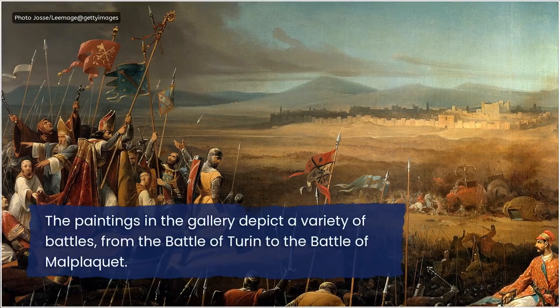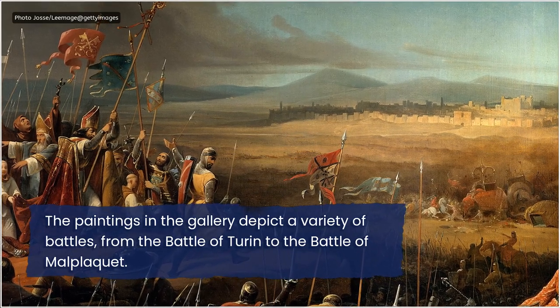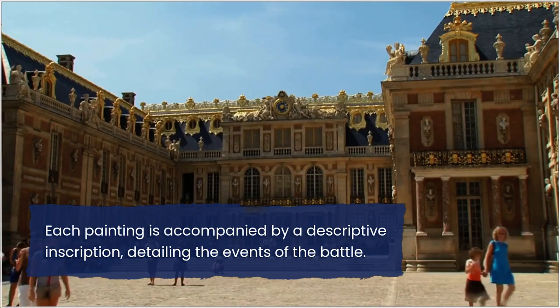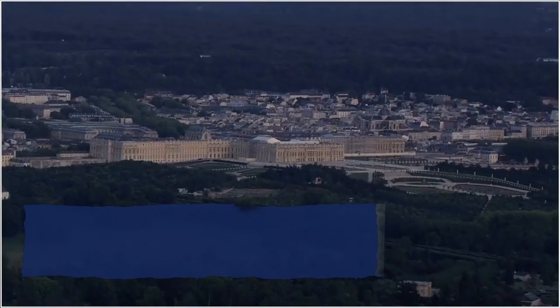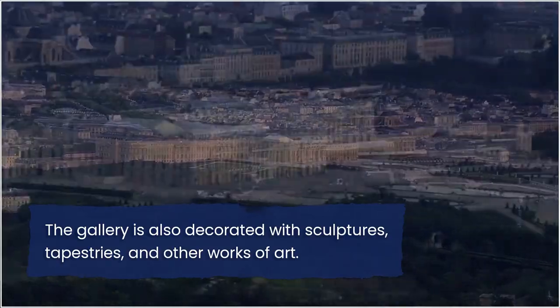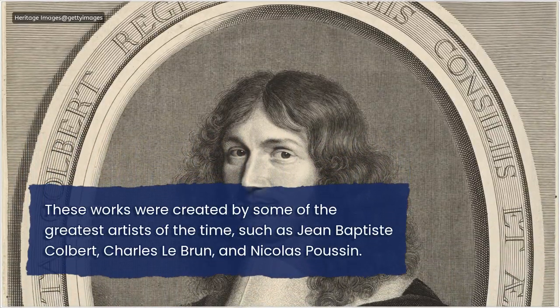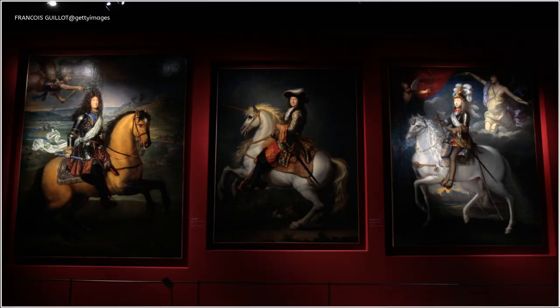The paintings in the gallery depict a variety of battles, from the Battle of Turin to the Battle of Malplaquet. Each painting is accompanied by a descriptive inscription, detailing the events of the battle. The gallery is also decorated with sculptures, tapestries, and other works of art. These works were created by some of the greatest artists of the time, such as Jean Baptiste Colbert, Charles Le Brun, and Nicolas Poussin.